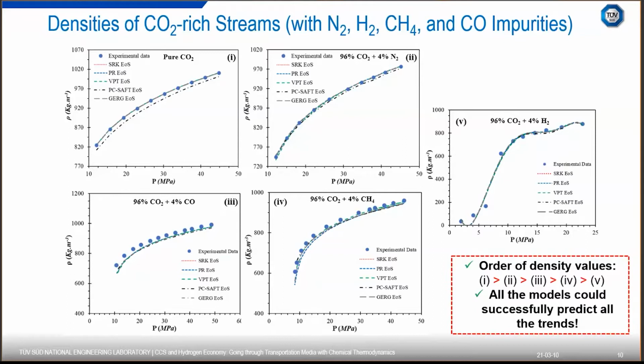As can be seen, with increasing pressure, we have an increase in densities of the CO2-rich streams, and compared to the pure CO2 system, the presence of impurities reduces the density of the system. The order of the density values for different systems is that the density of the CO2 and nitrogen system has the highest value compared to the other gases, followed by carbon monoxide, methane, and hydrogen. And this is actually obvious since nitrogen has the highest density compared to the other gases, again followed by carbon monoxide, methane, and hydrogen. The good news is that all the models or equations of state could successfully predict all the trends of densities for the different CO2-rich streams studied here in this slide.